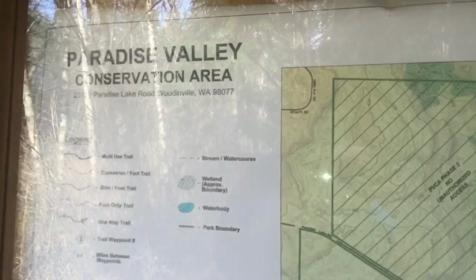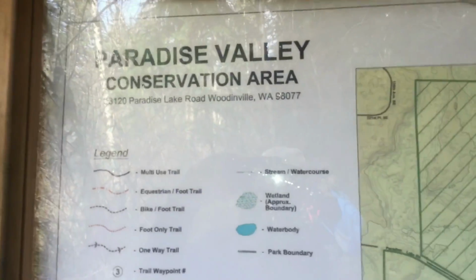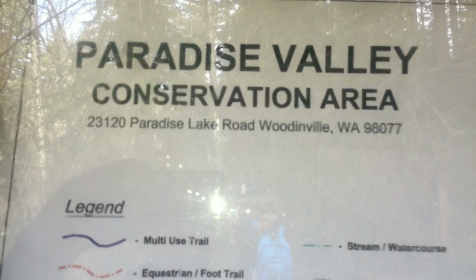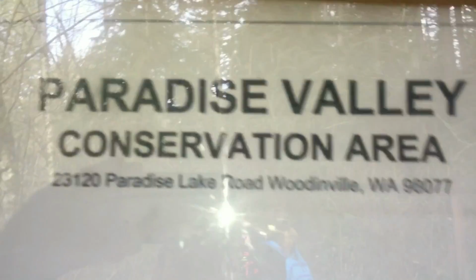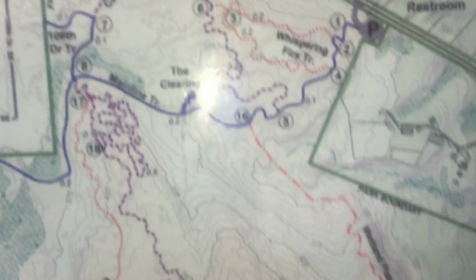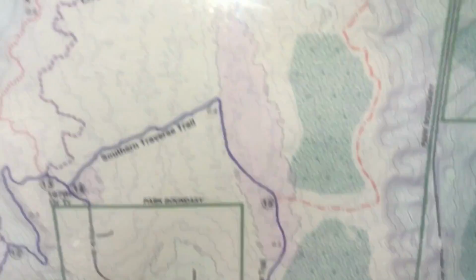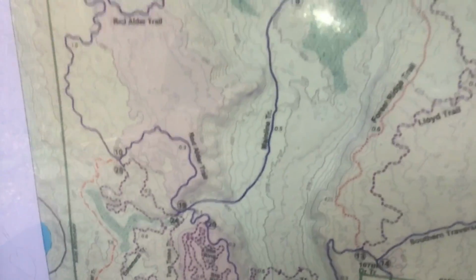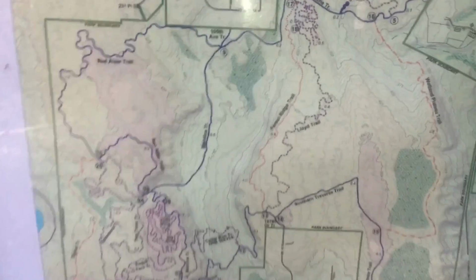Well, hello everybody. Today we're gonna check out the Paradise Valley Conservation Area. It's right here, if you guys wanna come check it out sometime. It's a 5 mile trip if you go all the way around, and we're gonna go around the outskirts trail.